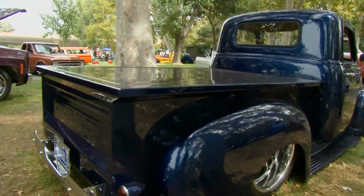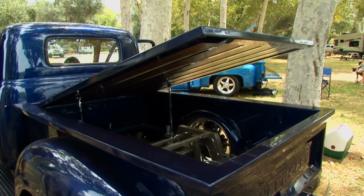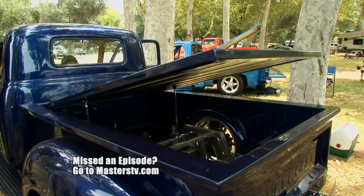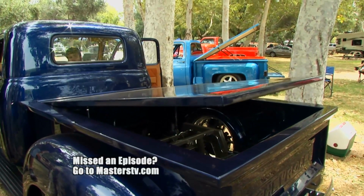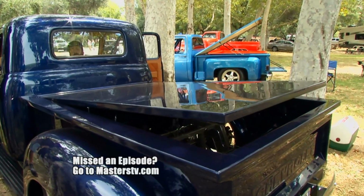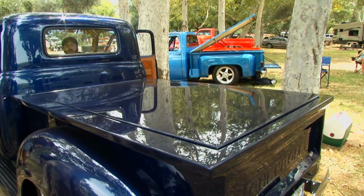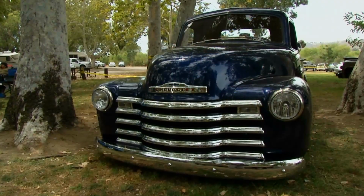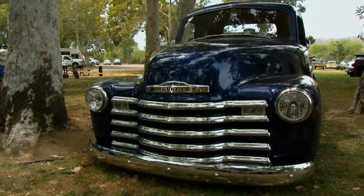This wasn't the original start or plan. It just snowballed from modifying one part of the truck to another. I mean, ultimately, this is what I wanted. I just didn't have the funds or the guts to tell my wife that this is what it was going to cost, but we worked into it slowly. Well, I haven't really got it out on the open road and opened it up yet, but I will soon.